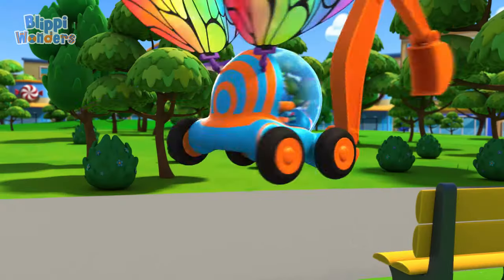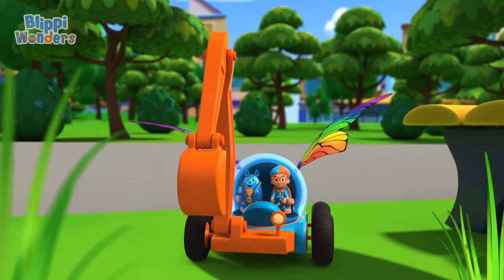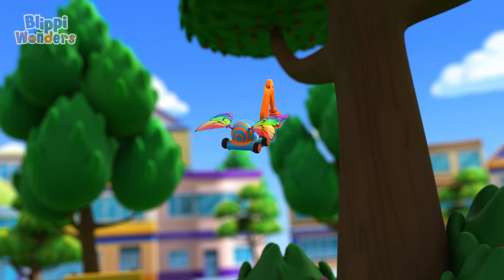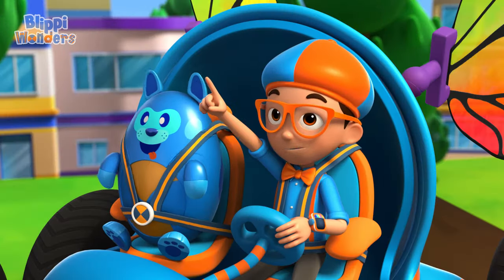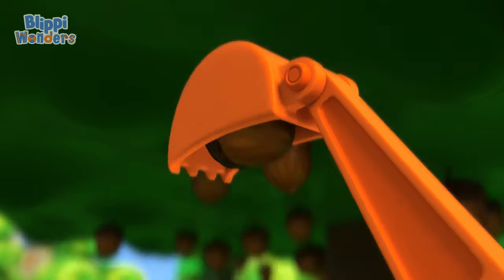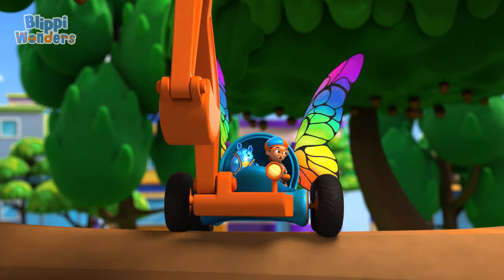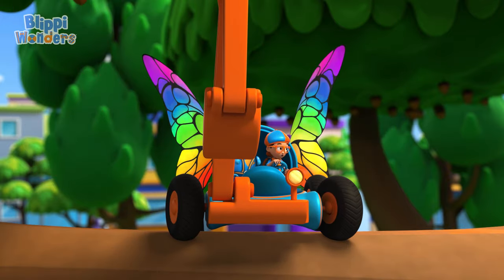Shrinking down! The Blippi-mobile is ready for adventure! Look, Debo! This is an acorn! It's a type of nut, and squirrels love them. Here, squirrely squirrely! We have an acorn over here!